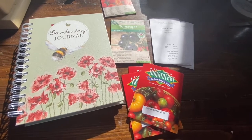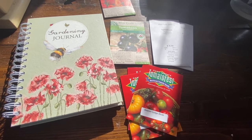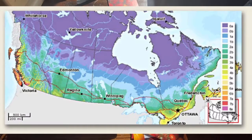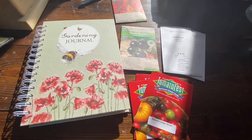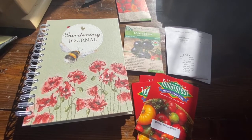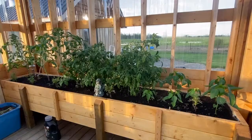So it's March the 3rd, 2021, in Zone 2A, which I thought was Zone 2B. 2A is the zone we're in up here just north of Manning, Alberta, Canada. For those of you that don't know who I am, I'm Christy, and I am starting seeds for cold climate living. Basically, this year I'm starting with some of the seeds that I worked with last year.